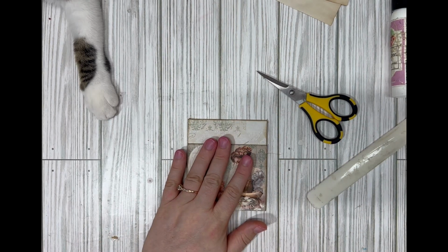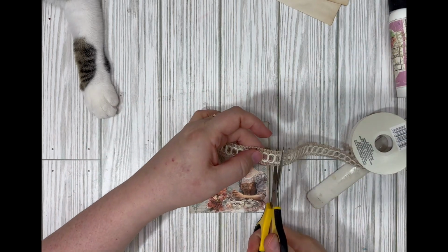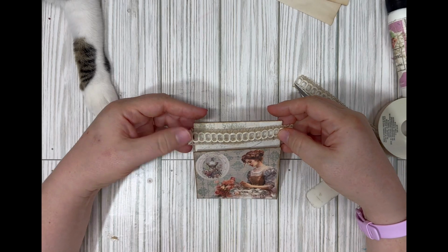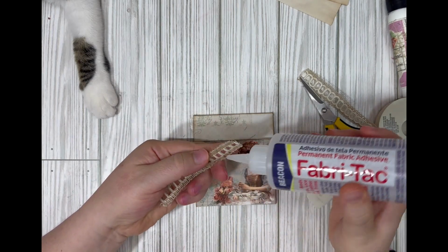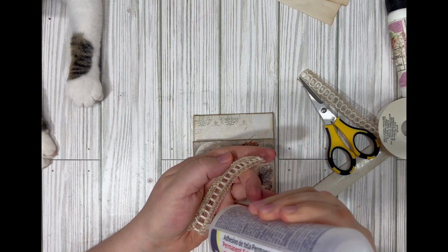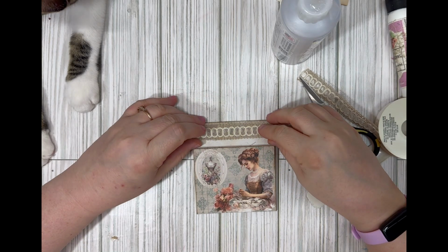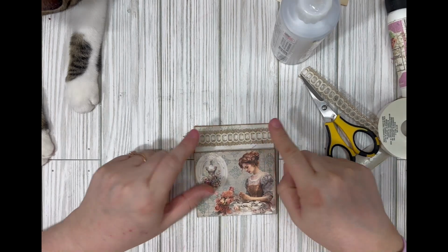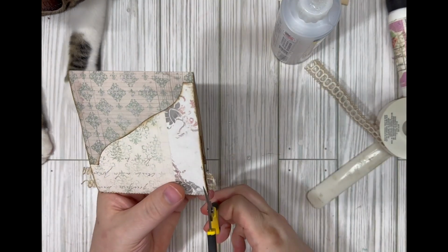So I'm going to, I think, use maybe this one. Yeah, I'll use this one this time. This one's pretty. So I'm going to cut that. And yeah, that's cute. I'm gonna use that. So I'm just gonna run some Fabri-Tac. That's so pretty. I really like that. I'll just snip that off.